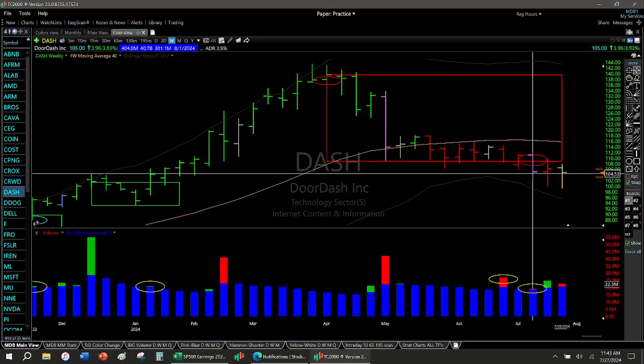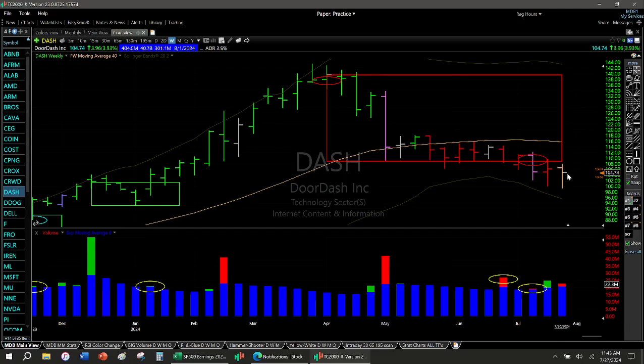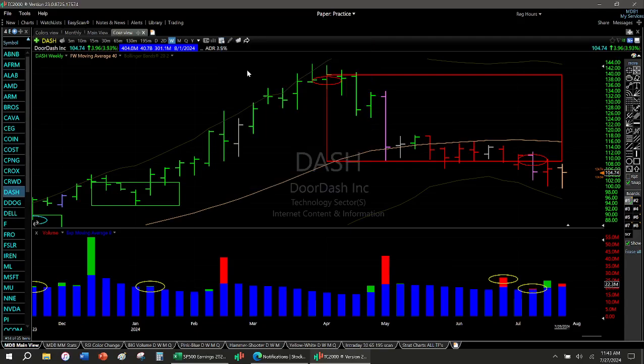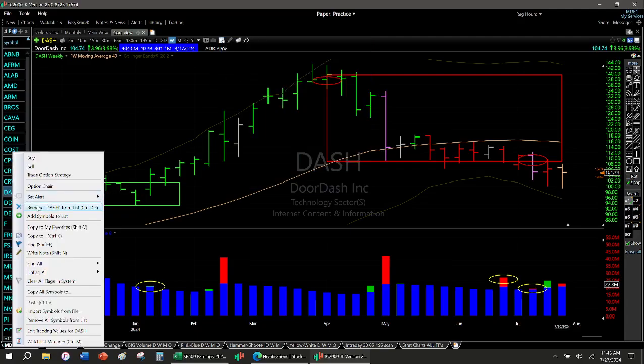Dash. I'm short this one right there, and man, this just won't die. I'm thinking the bulls, and you see we've got a signal right here, potential bullish signal. This trade just may not work. I may be covering this one also.